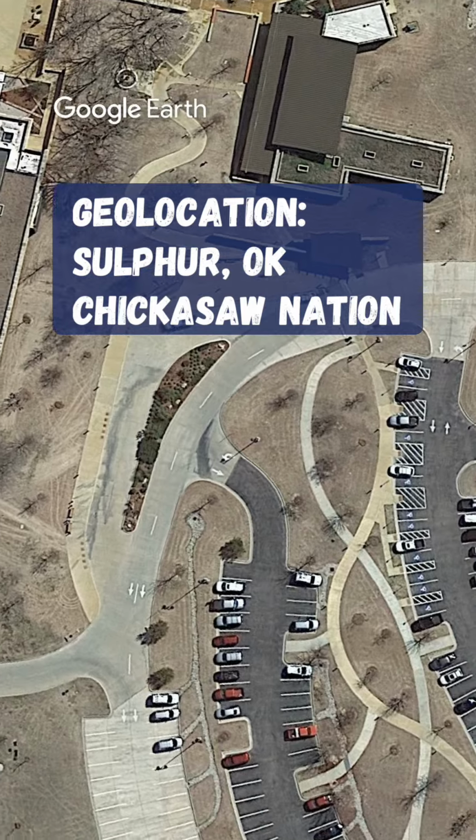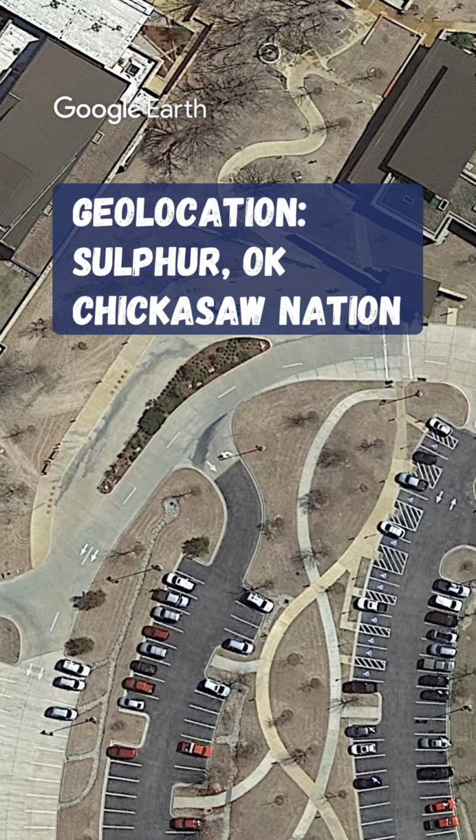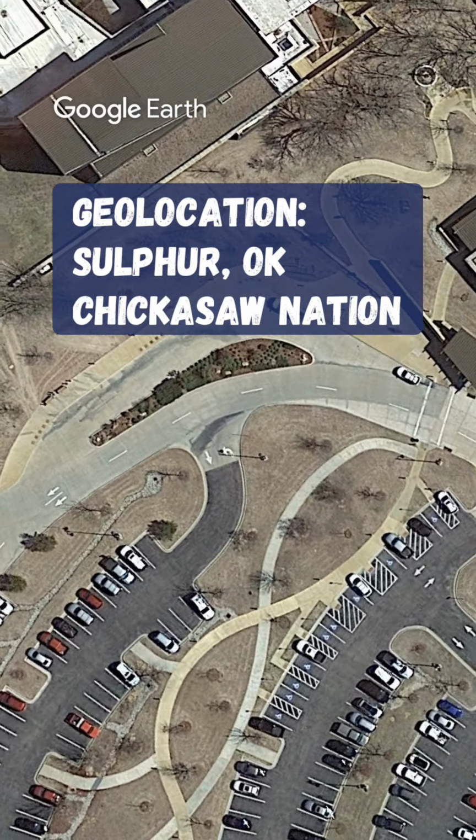You are here near this parking lot at the Chickasaw Cultural Center in Sulphur, Oklahoma, on Chickasaw Nation land.